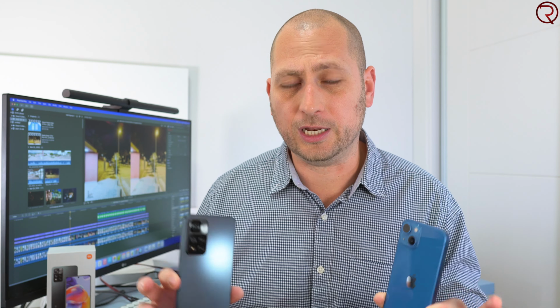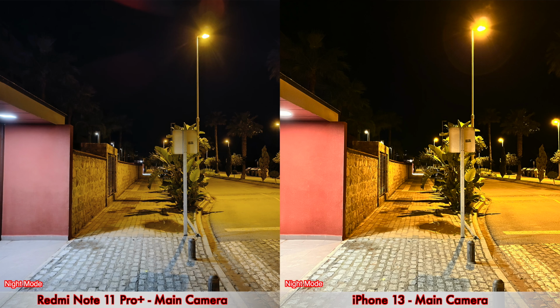Next, we're gonna move on and check out some nighttime pictures that I took with this device and of course with my iPhone 13 using the night modes available on both devices. So the night mode is available for the main camera and for the ultra-wide camera. So we are starting with the pictures that I took with the main cameras. Well, here in super dark situations, of course, the iPhone 13 does better.